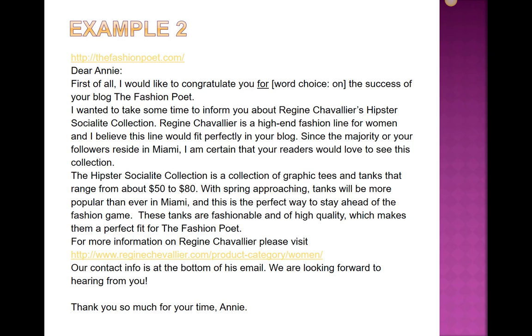Next example. This goes to the fashion poet, who also happens to be in Miami. This one takes a slightly different approach. In the second paragraph, the person pitching talks more about Regine and the fact that she is from Miami, and so is the blogger. The next paragraph talks about a collection of graphic tees and tanks and their prices. Again, this is timely because it says with spring approaching, tanks will be popular, and it's a way to stay ahead of the fashion game. And again, looking forward to speaking to her.